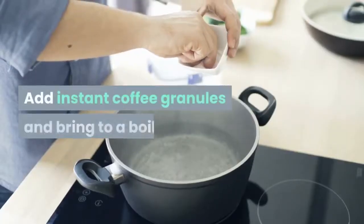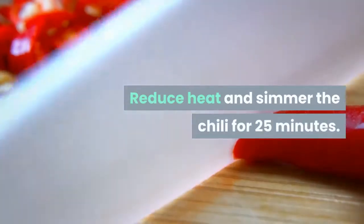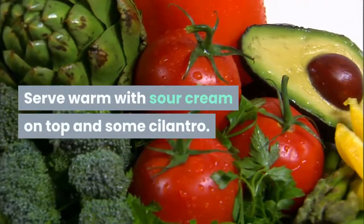Add instant coffee granules and bring to a boil. Reduce heat and simmer the chili for 25 minutes. Serve warm with sour cream on top and some cilantro.